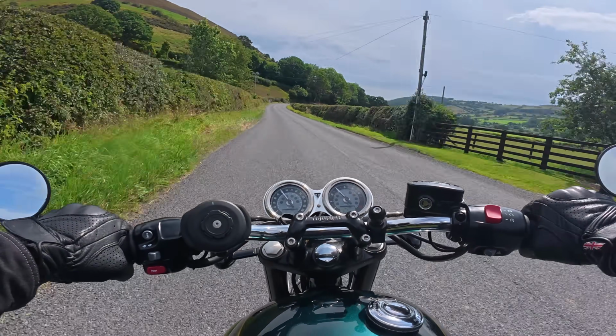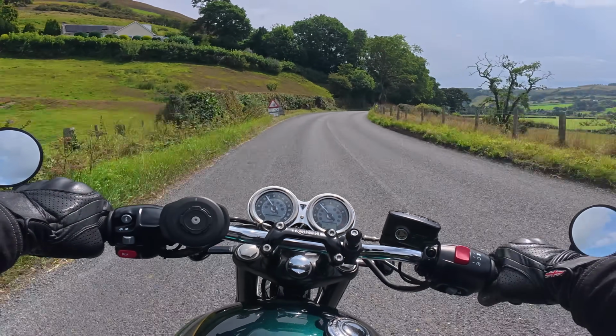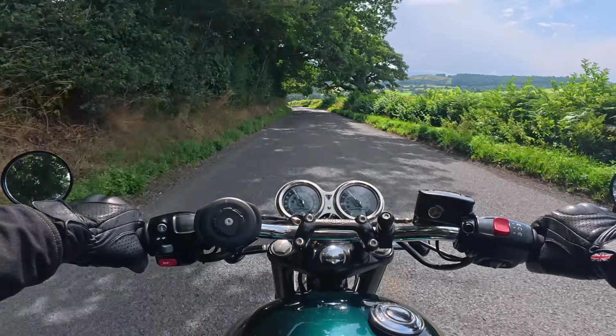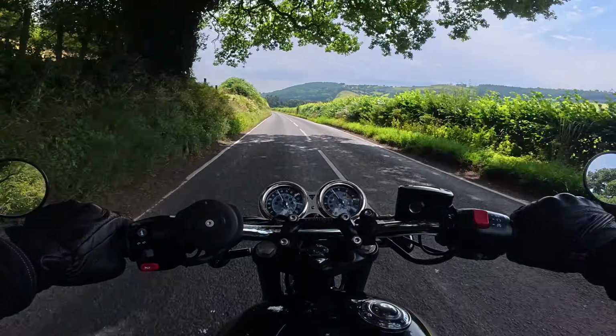Lots of torque as well, low down, which is great. Really very responsive on the throttle, smooth as butter, and the clutch is just so light and easy to manage. That's why I think this would be the perfect bike for a new rider. You're going to have no issues riding this whatsoever.